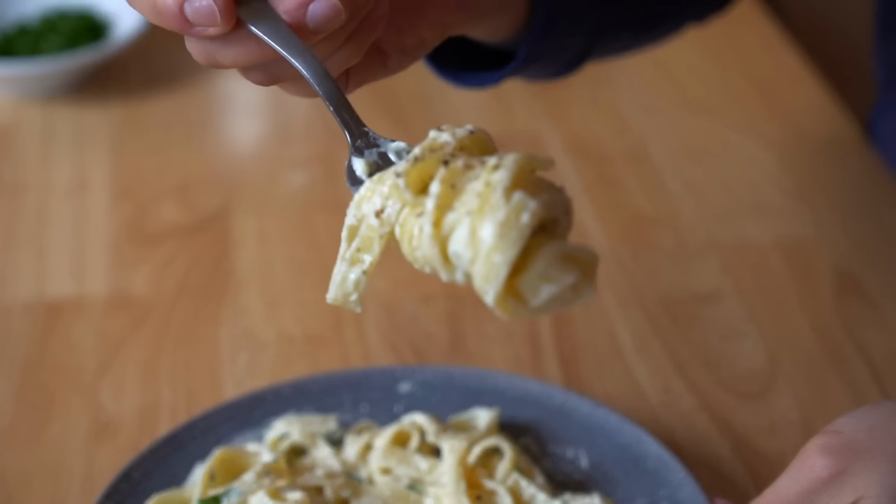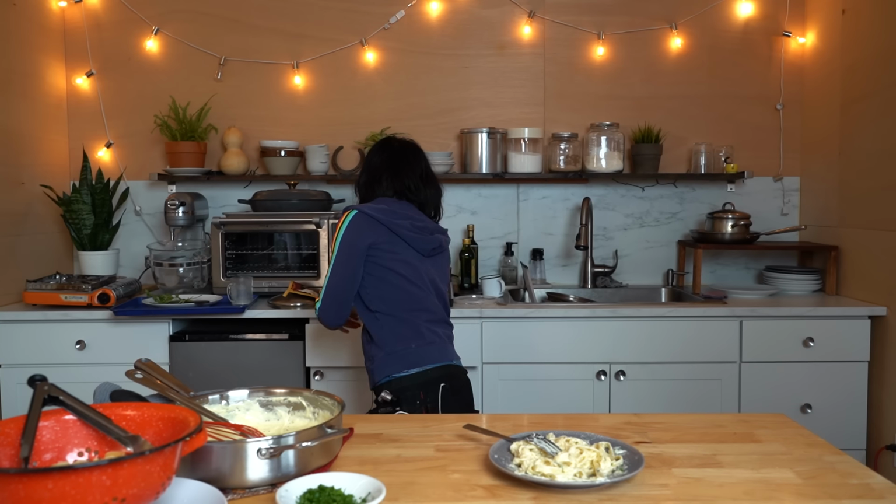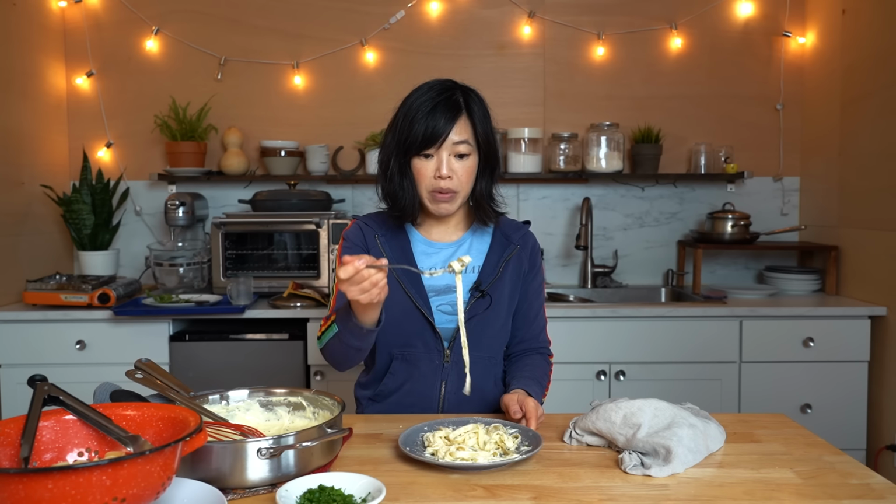Alrighty, pasta on a fork. It's a big bite of pasta. Way too big of a bite. Scrumptious. Mm-hmm. Salty, creamy, garlicky, and funky from the cheese. And I mean that in the best possible way. Cheese, especially aged cheese, adds such a wonderful complexity and funkiness and earthiness. Umami, they call it. Just deep, savory flavor.